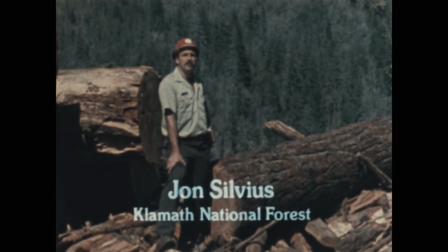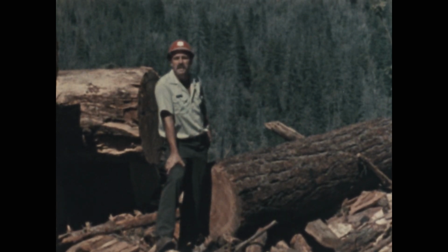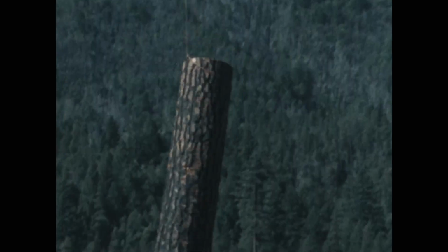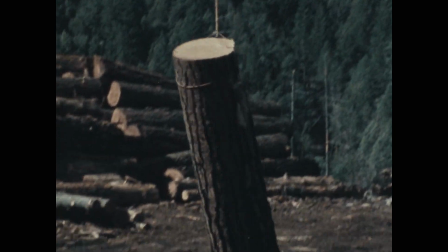The slopes are steep here. The soil, well, it's unstable. The mountains, well, they just kind of naturally wash into the creek. We don't want to make the problems any worse.